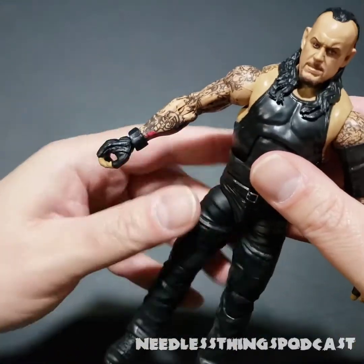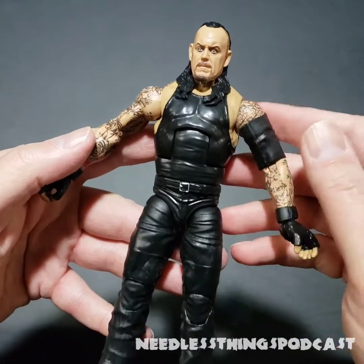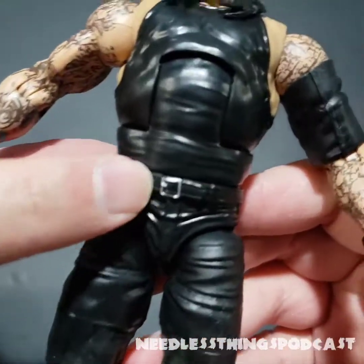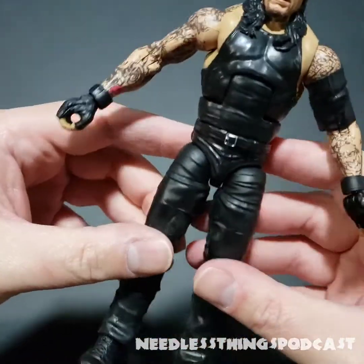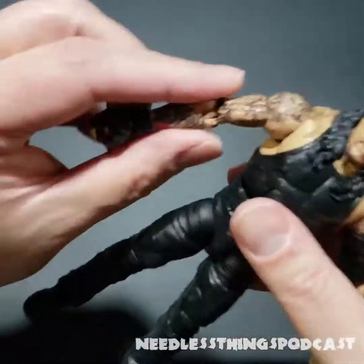He's a big, heavy figure. He's going to stand on your shelf taller than most of your others, unless you got Big Show, Andre. They're pretty good about the scale with Mattel. Oh, look at this. I just noticed he's actually got the painted belt buckle. That's a nice touch. They don't always get that. They don't always even sculpt a belt on, so that's nice. Just looks really good. I'm happy with this guy.